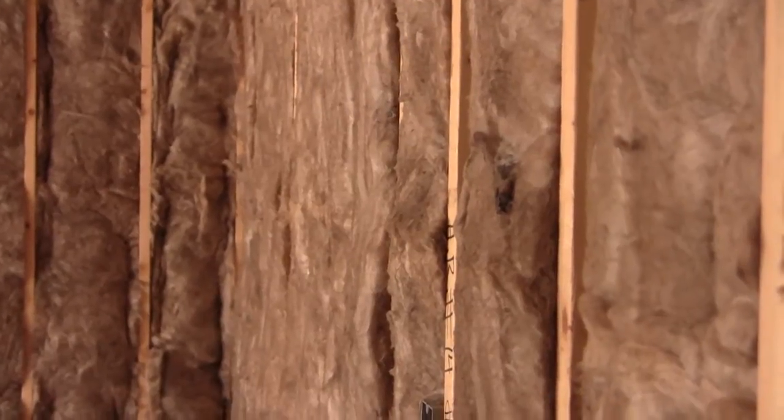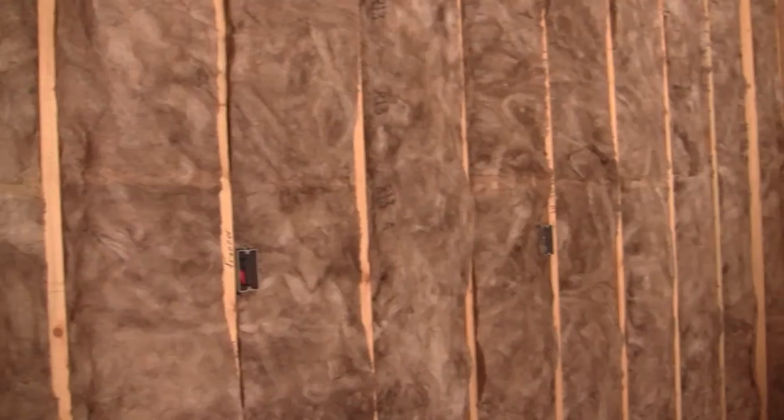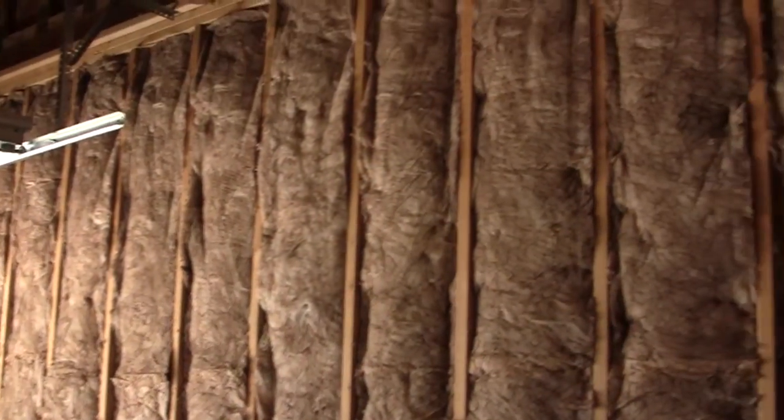But there's no point in hanging drywall if you're not going to insulate it, because you can't do it after the fact. So it's something you won't see in other homes. You will see in ours. It does have a cost factor to it, but it has a value to it as well. Between our insulated garage doors and our insulated walls, your garage just doesn't get cold. And there's an added benefit to that on your day-to-day living.